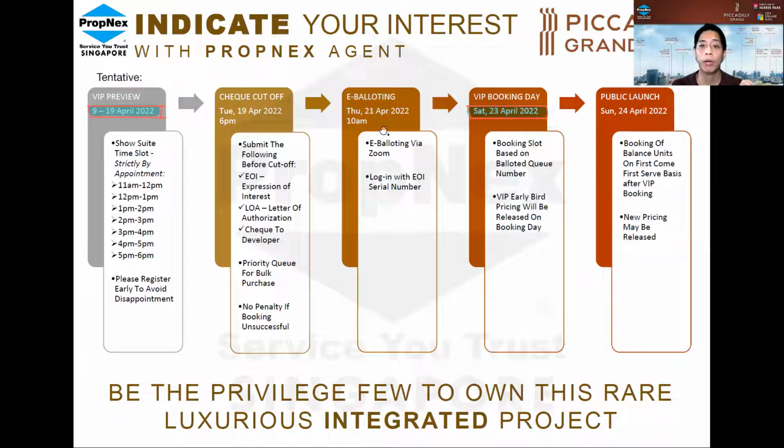So usually on the Friday, 22nd of April will be the bulk purchases, 2 units or more, and the VIP purchases, followed by single unit purchases will be all on the Saturday, 23rd April 2022 in the morning, right? So it'll be staggered. So remember, all preview viewings are by pre-arranged appointments, and based on experience, we do not know the full logistical flow right now. Based on experience, it's going to be 1 hour per group of not more than 5 people, including your agents, to view the show flat.